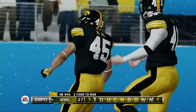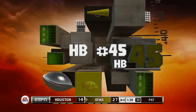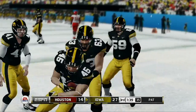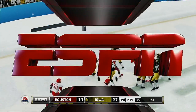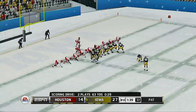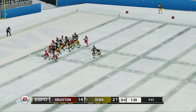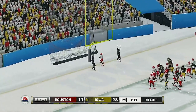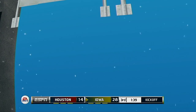Nice move to finish it off. Touchdown. He's been a force getting to pay dirt three times. If I were the head coach of this football team, I would give him the ball at least 30 times a game. He makes the PAT. A quick two-play, 63-yard drive, and they come away with a touchdown.